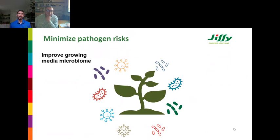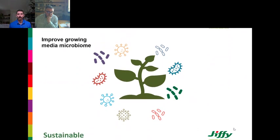And this is an important element because it can increase overall competition within growing media and prevent pathogen risk. And so there's interesting advancements going on there, and something that I think we'll see more.